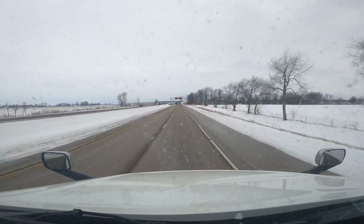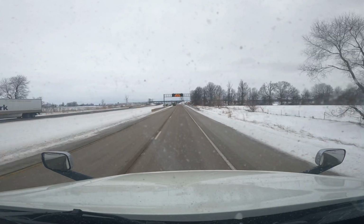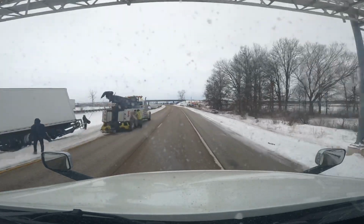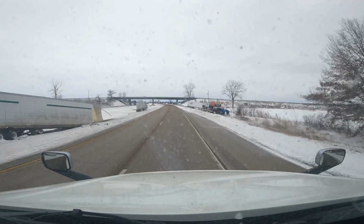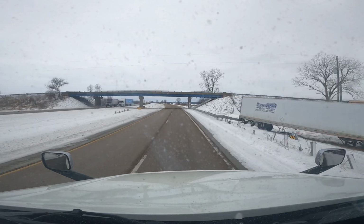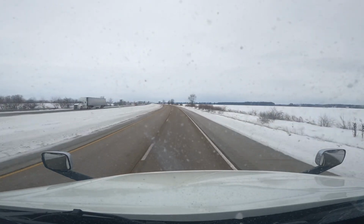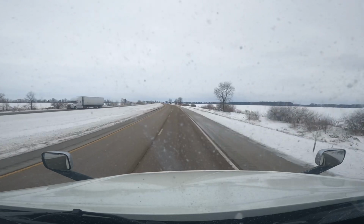Graveyard up here. 1, 2. Yeah, this one. 1 for the car. 2, 3, 4. 1 on the side. There's the back end of the trailer that's right there in the middle. You got that one over there. Yep.